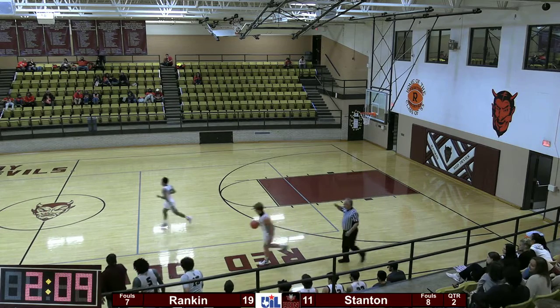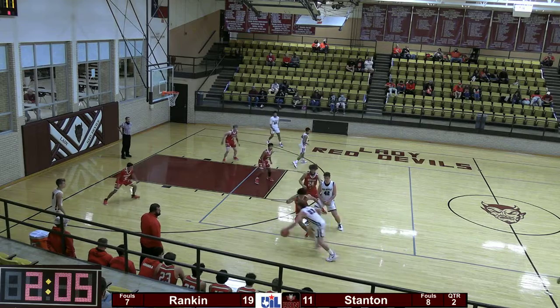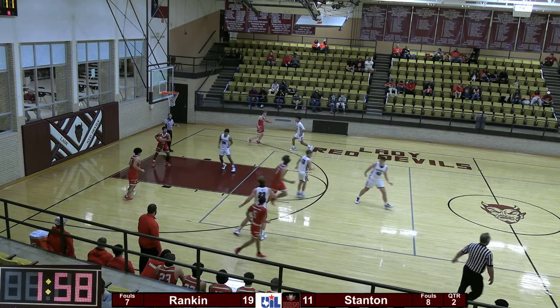All right, Benjamin Rios brought the ball into number 23, Braxton Kirkland. Kirkland with the ball to the outside. Hayden Lofton pulls the trigger. It's going to be rebounded by the Buffaloes. Just a little bit hot.